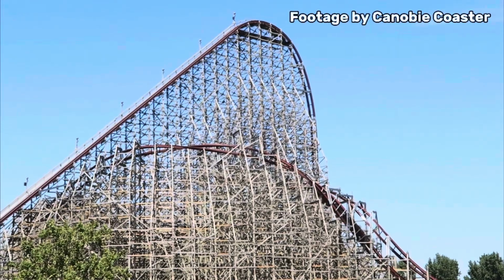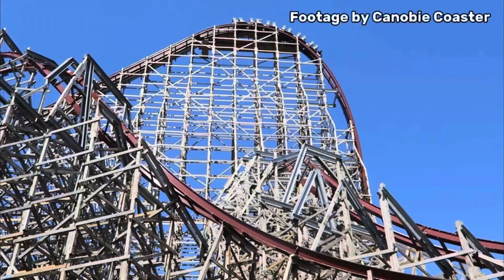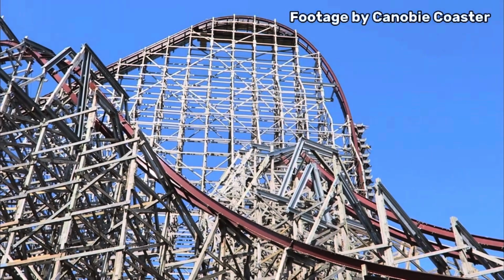I actually remember laughing on the brake run when it was over. I didn't know what I just experienced, but what I did know was that this ride is perfection. And I'm interested to see if anything will top Steel Vengeance for me.